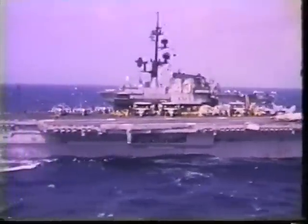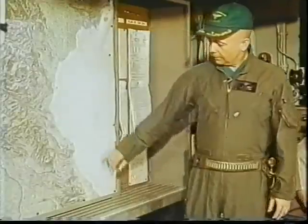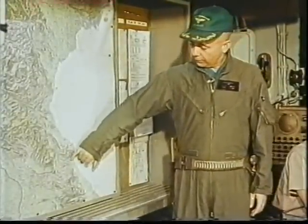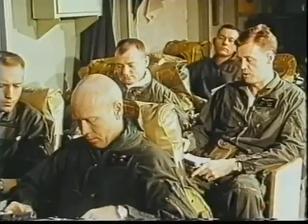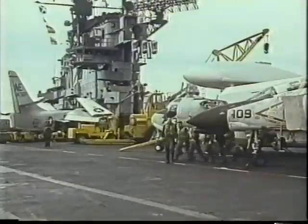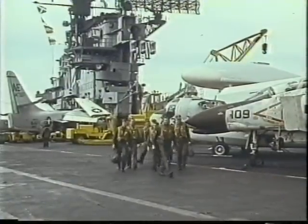The staging area in the Gulf of Tonkin for the airstrikes was known as Yankee Station. The first retaliatory strikes were codenamed Flaming Dart. The aviators were carefully briefed on a day's selected targets. They were specifically ordered to avoid damaging any civilian or certain industrial facilities. Operation Rolling Thunder would soon follow.